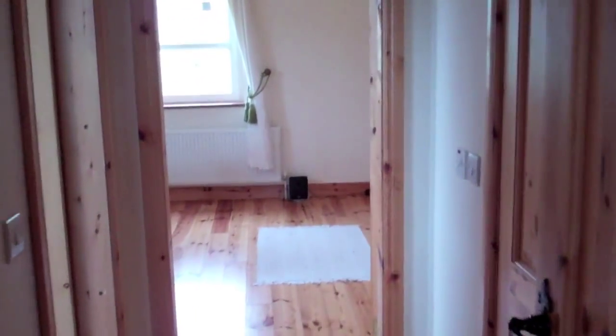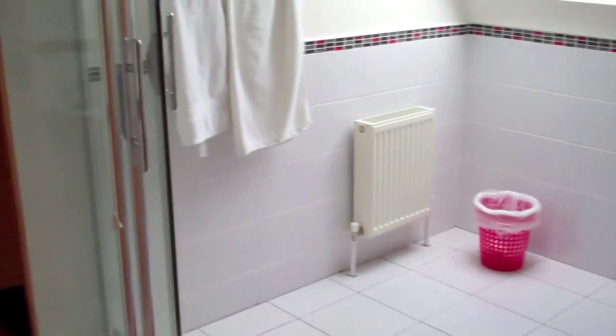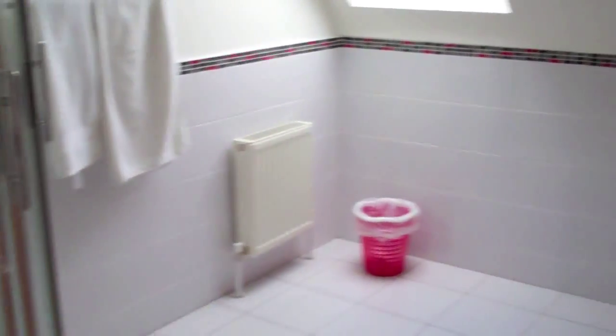Then you go down this hall. On the right, we have a door which is like storage for our coats and hamper and luggage. And over here is the bathroom. And then straight ahead would be our bedroom.